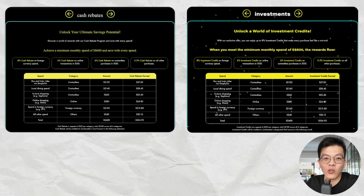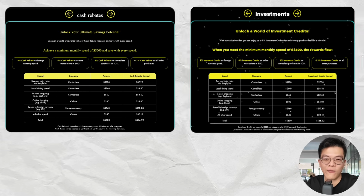I mean, there's freedom in how you want to use your cash rebate in whatever platforms you want, and not subjected to just one single platform and maybe one product. So you might as well take the cash rebate and invest elsewhere. So no need to choose investment credit.